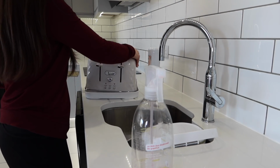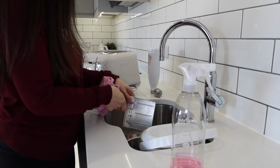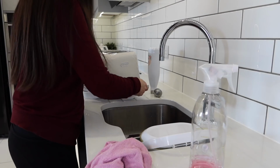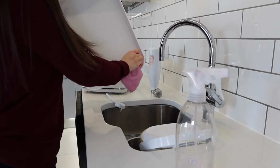Now for my toaster, I'm going to empty the crumb trays and give those a wipe over. Now this is a job I do not get to as much as I should, which you're going to see from all the crumbs, I'm sure. And this toaster tray, I get asked about the toaster tray a lot.